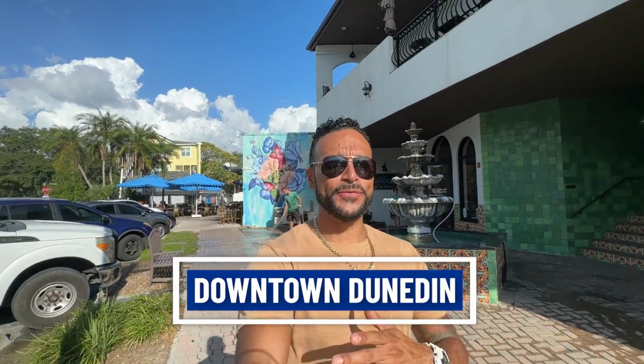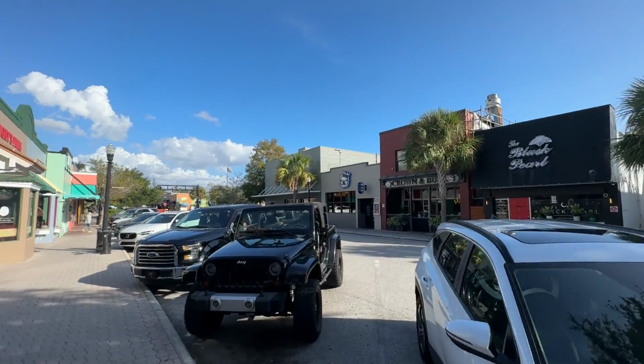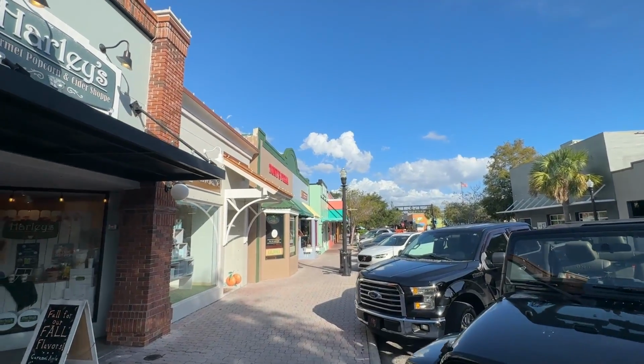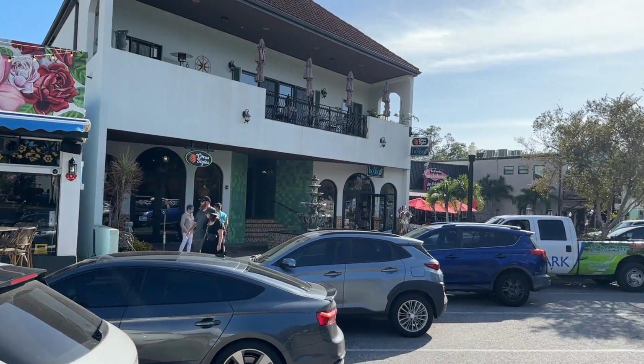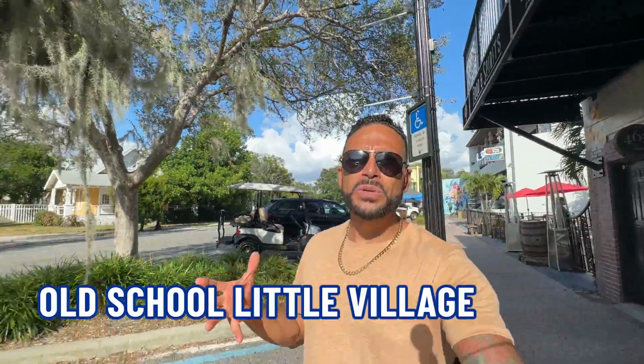All right, now again over here on Main Street, this is where we're going to be in downtown Dunedin, and it's filled with this thing you see behind me. It's going to be a bunch of different awesome little shops and boutiques. There's some sushi restaurants, Irish pubs, just regular pubs to go and grab some great food. There are even places like over here where you have the smokehouse with awesome barbecue. You just go down here, and it's not your traditional downtown with skyscrapers and everything, but more like an old school little village, like you can see around me, where you're just going to have awesome little shops and places to come eat at and enjoy the festivities with the local crowd. So, awesome spot to check out. You've got to come by if you're over here in Dunedin.